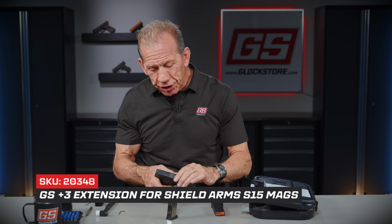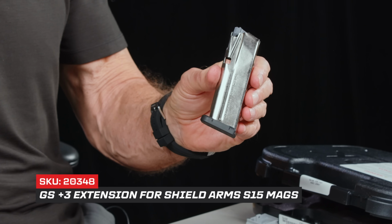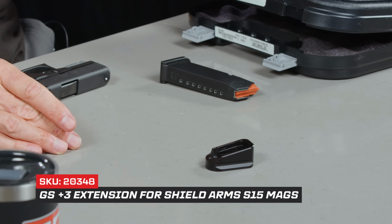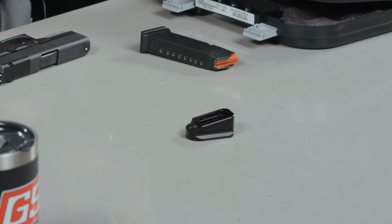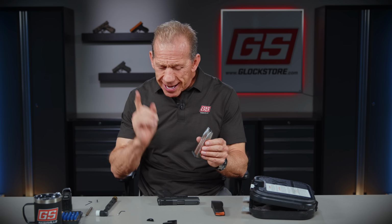That said, we have developed a +3 extension for the Shield 15-round magazine. Boom, there it is. And I'm going to show you how to put it on here in just a second. So this will now allow you to carry 18 rounds, and the key fact, it's not too big. Shield has a +4. It's just too big. It's almost uncomfortable to carry.